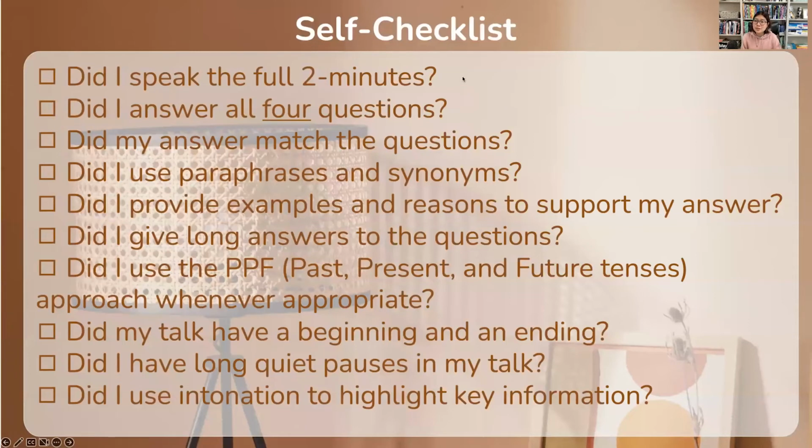Okay, so this is the self checklist that you can use. The first question that you should ask yourself is, did you speak the full 2 minutes? You should be able to continue on for more than 1 minute at the very least. Did you answer all 4 questions? That's the question that you need to ask yourself as well.